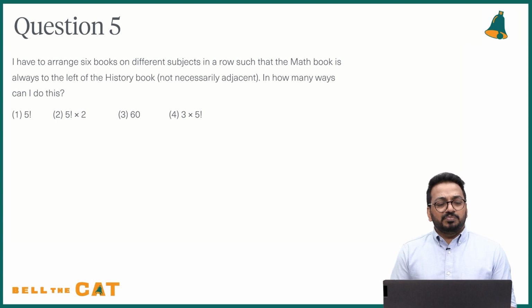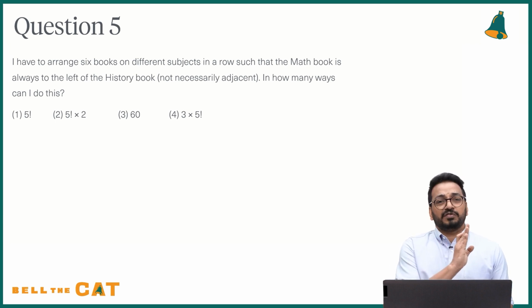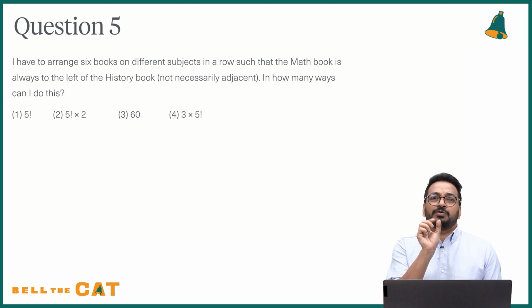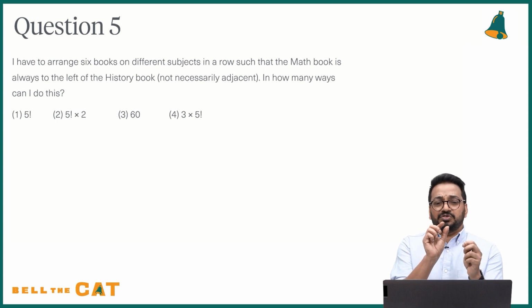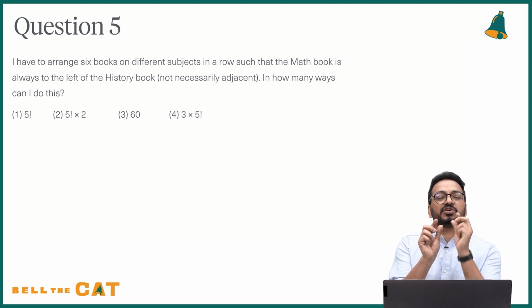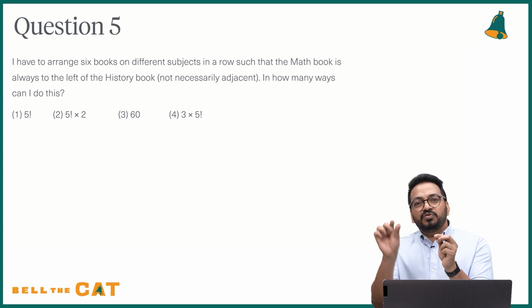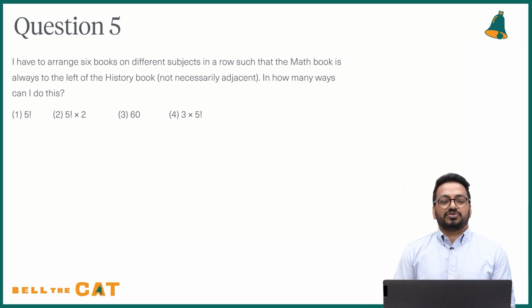You have to arrange 6 books of 6 different subjects in a row such that the math book is always to the left of the history book, right? So the standard way of doing it: can the history book be in the first position? No. Why? Because to the left of that there is no place. So the history book cannot be in the first position. The history book can be in the second position. Then to the left there is only one place, so the math book will be here, and the rest can be arranged in so many ways. Then you'll keep moving the history book, then you'll keep moving the position of the math book, and it will be a long solution, right?